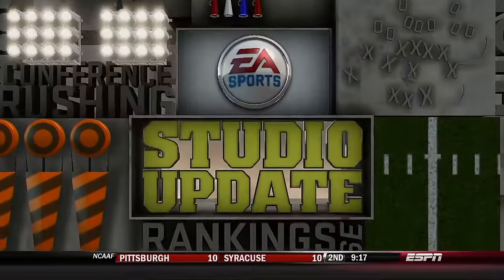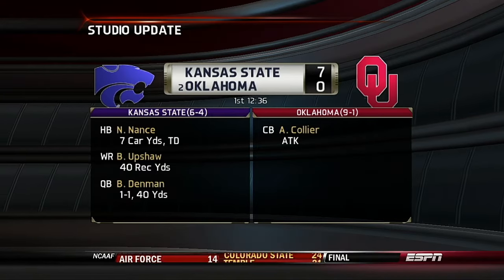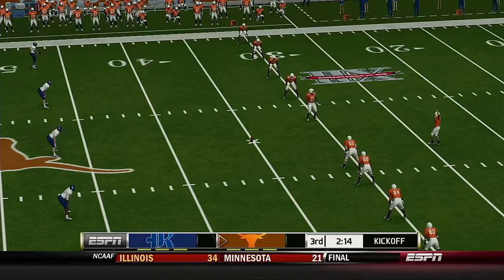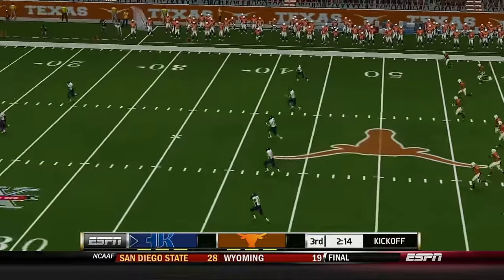Let's throw it out to Reese now for a studio update. Time to get you up to date on some scores from around the country. The Wildcats, they believe to win, they have to be able to run. To score, they did run with the first touchdown of the game. The Wildcats are on top, 7-0. And for the Longhorns, if that score holds up right now, they're going to be in great position to move up in the BCS standings if they win.